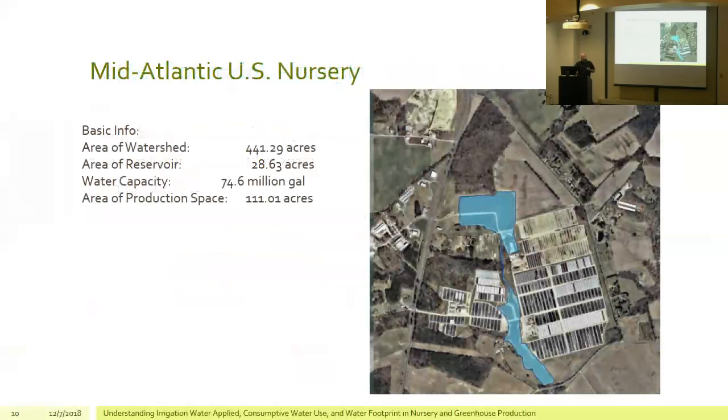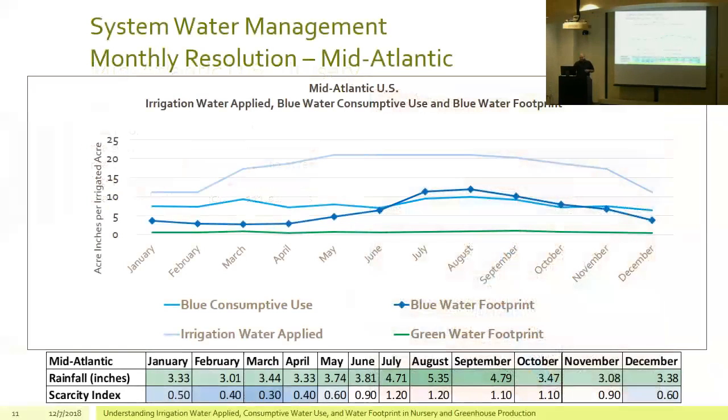One of the first places that we looked at was this nursery in the Mid-Atlantic. Fairly large, not the largest that we looked at. Their watershed area was almost 500 acres, but their production area was over 100 acres. And they had a couple of large ponds that are highlighted there. And this is what the characterization of their water management looks like using those different terms. And down here, we've got the climate and watershed characterization of the scarcity indices throughout the year, and then the rainfall 30-year averages.